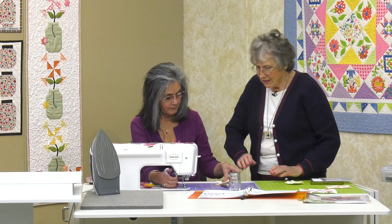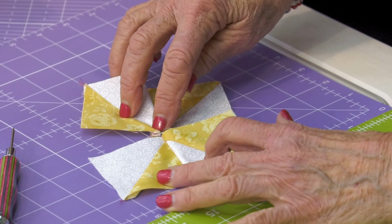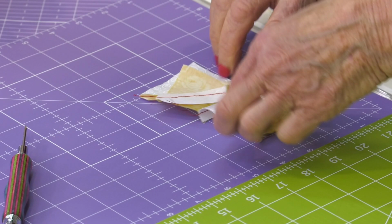Okay, so now they're still connected in the middle. So open the pinwheel. Oh, look, she did a gorgeous, gorgeous quarter of an inch seam. Yeah? So then you just flip them the opposite way. And I like to push the top seam up and the underneath seam down. And go ahead and line it all up.